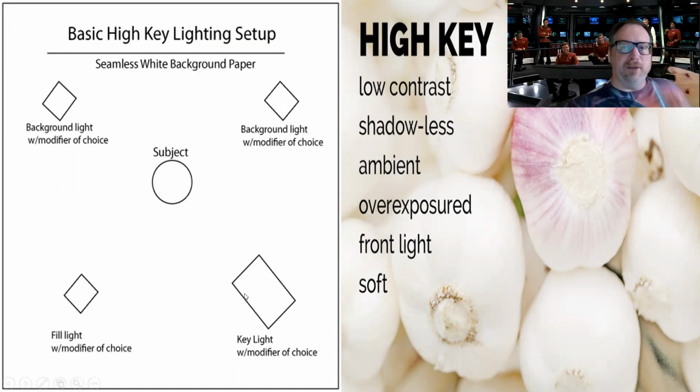You're going to put your subject in the middle, and then you're going to do what's called a key light. Whenever we do these, the key is always the highest light. So the key light is the most powerful light. Let's say that's our 100% light. When we're doing high key, we're going to have the light very much dominating right in front of our subject. Note, we're going to have a fill light, generally at about 50 to 60%, off to the side.